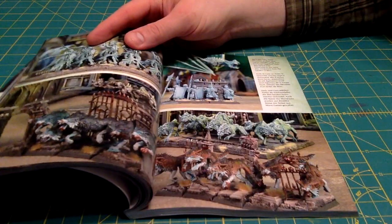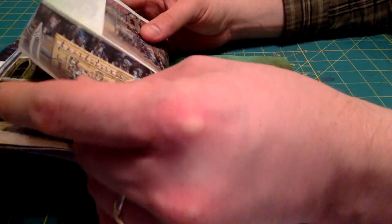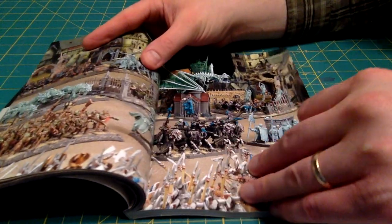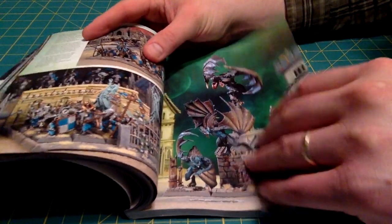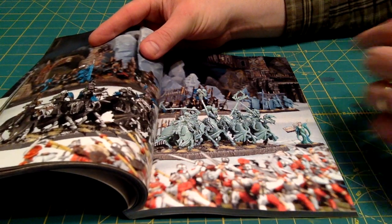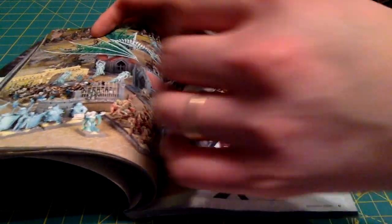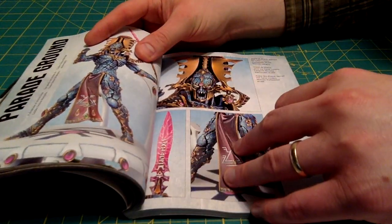More miniatures. More photos. These, thankfully, all are at least in the same rotation. I'm not sure what was going on with the Warhammer 40k photos, but these at least are all the same rotation. There's no side rotation, which is very, very bizarre.